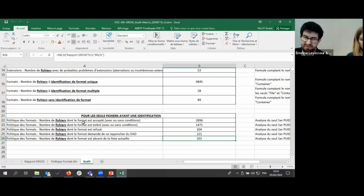And formats missing from our policy should also prompt data preparers to reach out to us so that we can investigate these formats. And depending on what we find out, we will then advise them on how to proceed, and we might, if needed, update our policy to include these new formats.